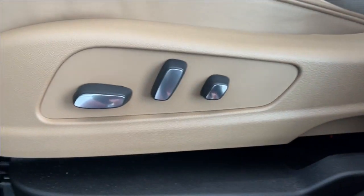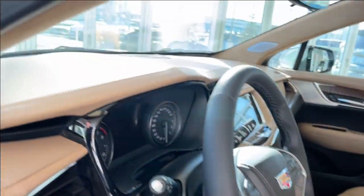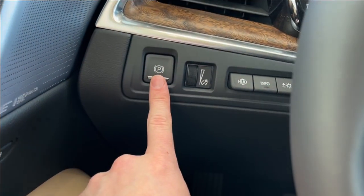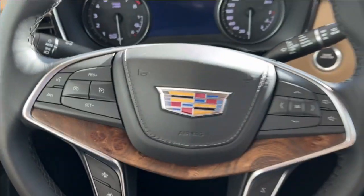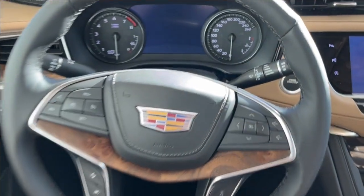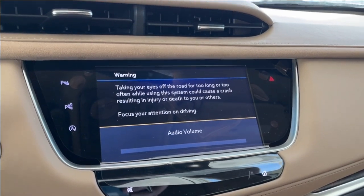Just to the left of the seat, we have our power seating as well as power lumbar. And we can go ahead and hop inside. Just to the left when you get inside, we have our power park brake as well as the heads-up display. And we can take a look at that steering wheel with the wood grain accent. We can go ahead and take a look at our radio controls here.